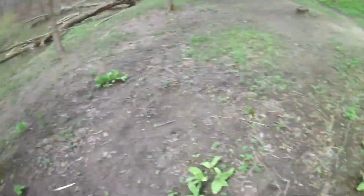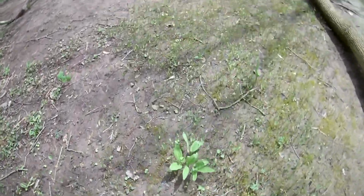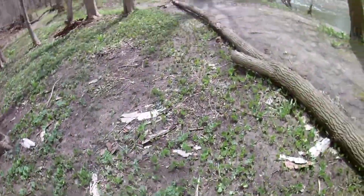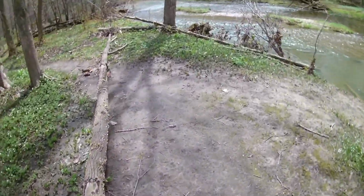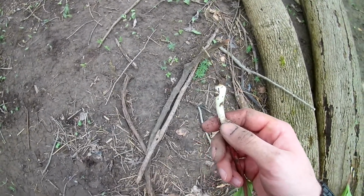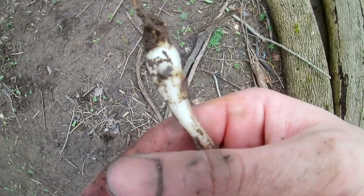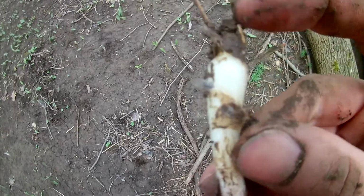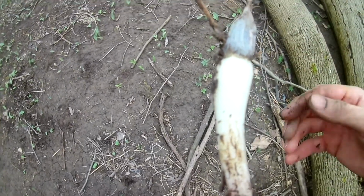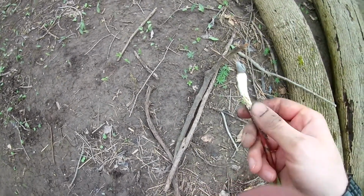Leeks! Leeks! Leeks! There's leeks everywhere! Man, I could survive just off the leeks alone. One of the great things about wild leeks is that they just naturally have this kind of slimy casing around them. So when you pull that off, all the dirt comes right with it, so it makes it super easy to clean. That's going to be good tonight.